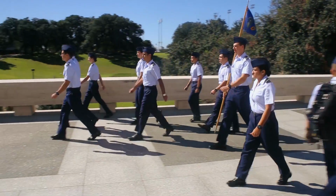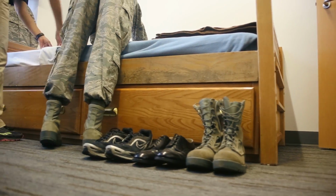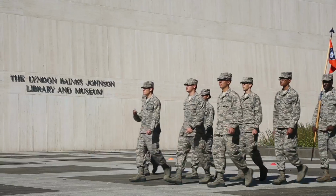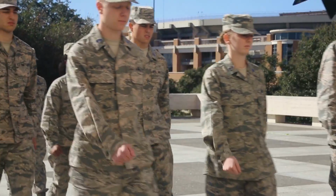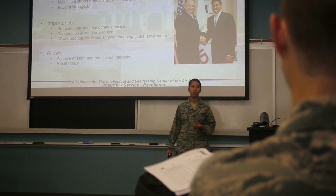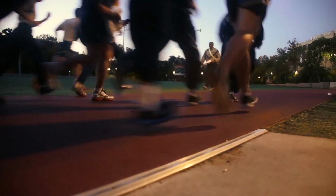As you progress, you'll move from the General Military Course, GMC, in your freshman and sophomore years to the Professional Officer Course, POC, in your junior and senior years. The first section of Air Force ROTC, the General Military Course, is a 2-year program offered to freshmen and sophomores who meet the minimum requirements. It consists of 1 hour of classroom work, 2 hours of leadership laboratory, and 2 hours of physical fitness each week.